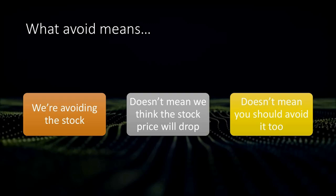That doesn't mean we think the stock price will drop. That doesn't mean we don't think it will go up significantly when there's FDA approval. It just means that we're not interested in speculating on that. We're not interested in that risk. We're happy to sacrifice some upside in exchange for more certainty.